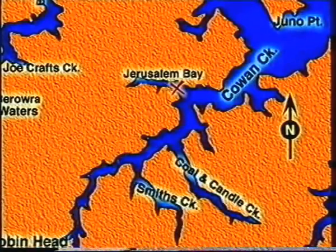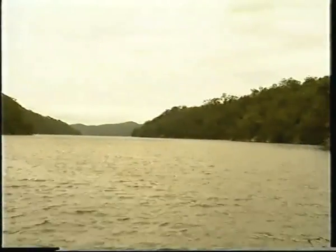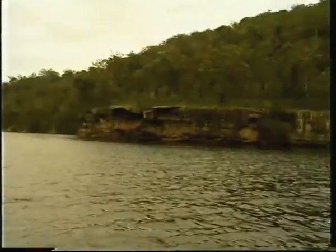Further up into Jerusalem Bay, we have sand flats right up the end, fairly extensive sand flats, and they fish well during the summer months for flathead. You'll get garfish, mullet over the weed beds, and not a bad spot to enjoy a summer's afternoon.